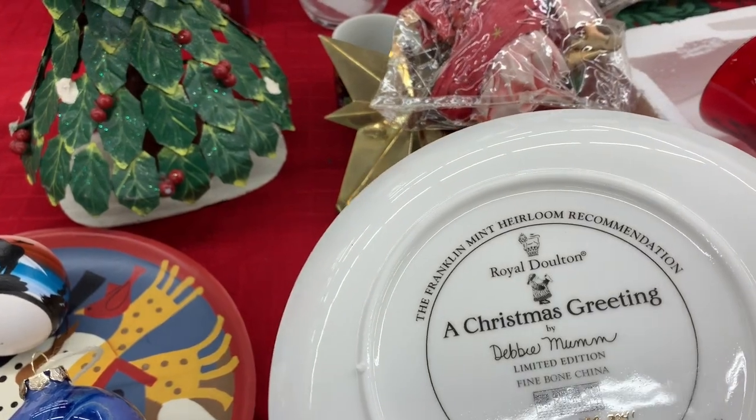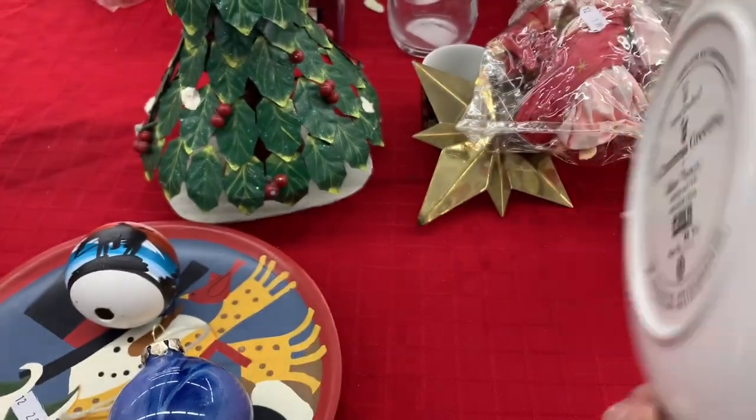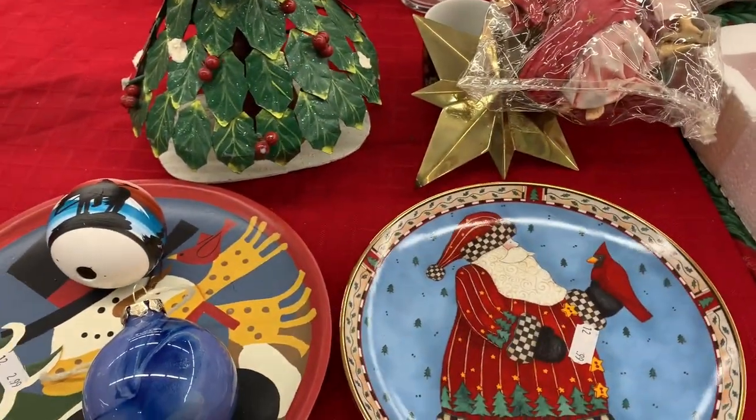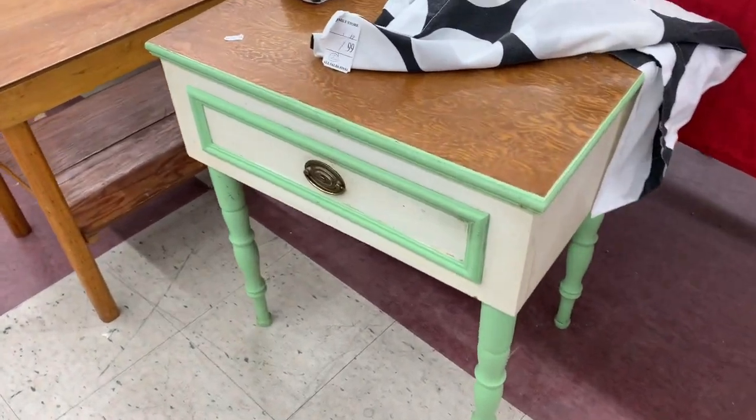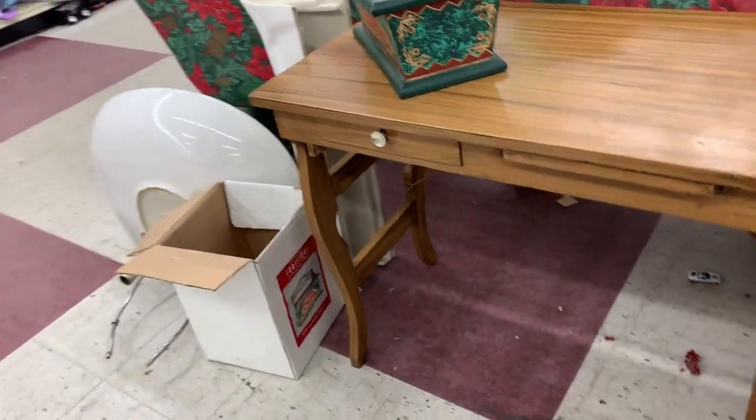Look, it's a Christmas greeting from Royal Doulton. I didn't realize that was a Royal Doulton. And I did not realize that was Debbie Mumm until I turned it over. Oh my goodness. Boy, I love her designs and artwork. Don't you feel silly? Well, now I know why I was drawn to the plate. Polka dot table. A what? Polka dot table. Oh, yeah, right?